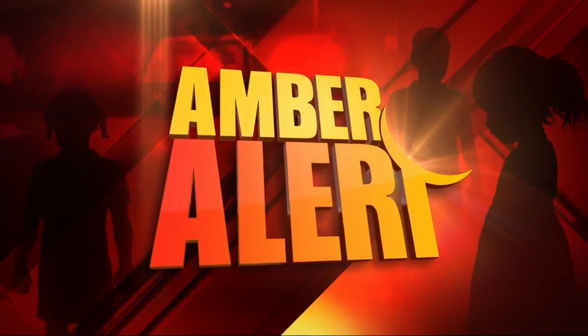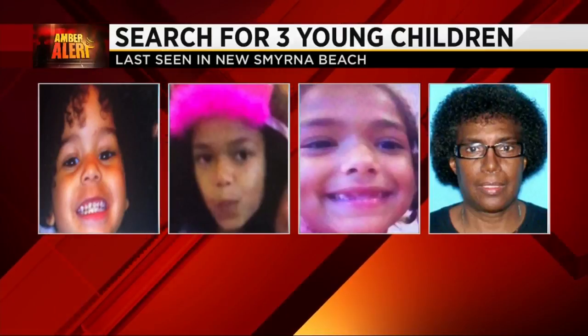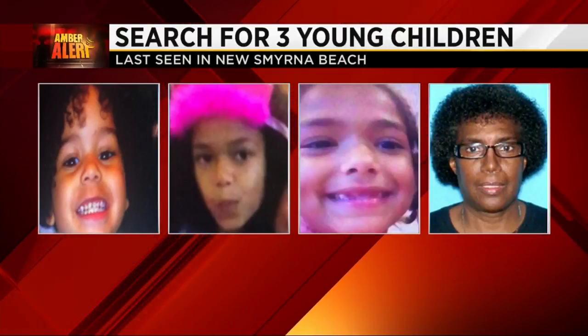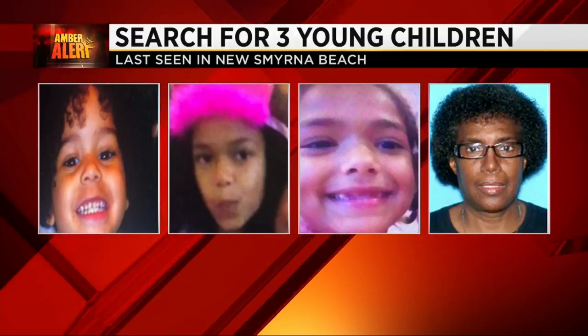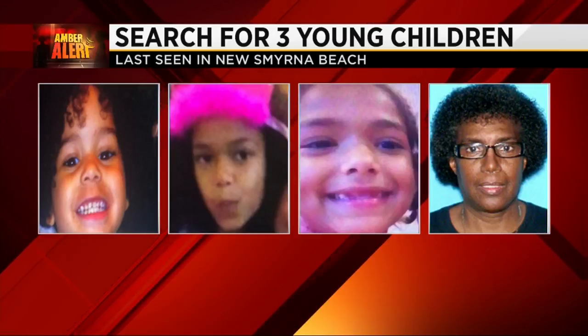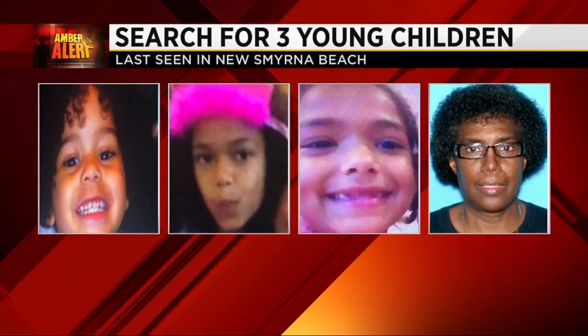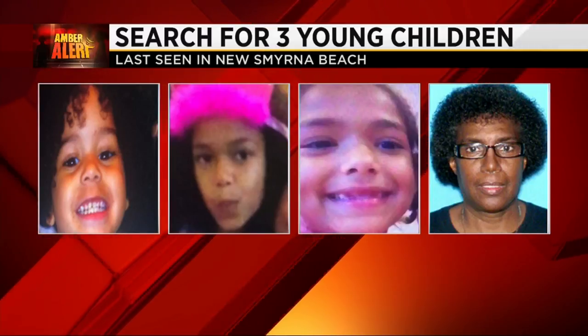Thank you, John. This just in, an Amber Alert issued out of New Smyrna Beach. Take a look at the photos on your screen. The three children on the left were last seen yesterday. Authorities say they may be in the company of the woman on the right, Benita Porter Carter, and they may be traveling in a white Suzuki Grand Vitara with a Florida tag. We'll bring you any updates on their search efforts if we get them.